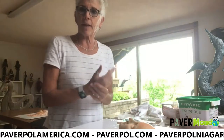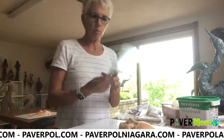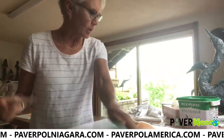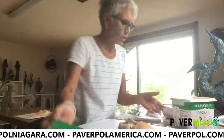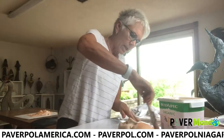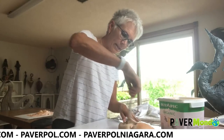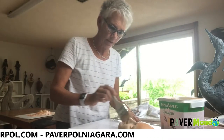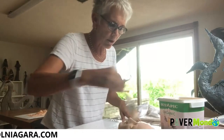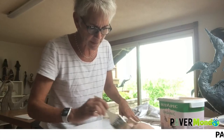I have given the face one coat of the peach-colored Paverpol already. I'm going to give it one more, hence the reason that the brush is in the plastic bag, just so it won't dry out between coats. So I'm just going to quickly brush on the final coat onto the face. You're going to use long strokes, being careful not to let it pool in the eyes and around the nose, which will make it drip, and you want it to have as smooth a finish as possible. So I'm just giving it nice long strokes to evenly cover around the face.